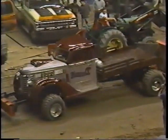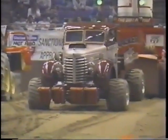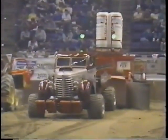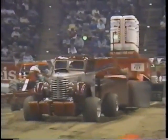And he says that he has people, one guy in particular, a Kentucky State Trooper, who will drive up to 300 miles to see him pull. You're going to find out why. He owns a trucking company. He's been doing it for 12 years. 1988 Kentucky State Points champion. Built it in 10 weeks. Here's Mr. Diamond T.